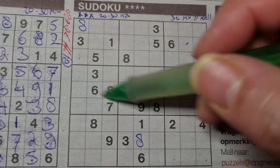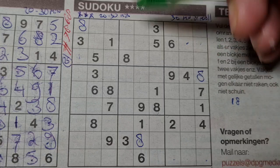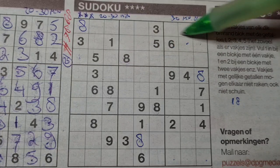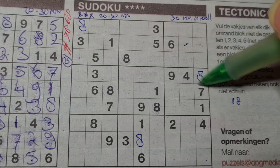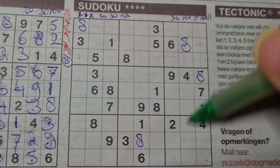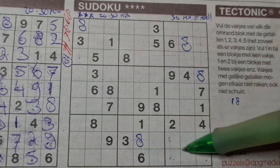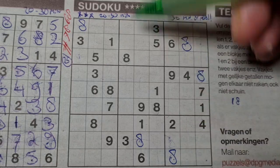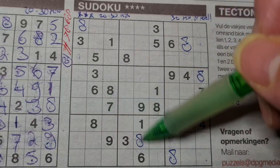8 in this row, 8 in the middle row, so the row above, the only place for 8 should be there. 8 in the 3rd row, 8 in the 1st row, so the 2nd row, the only 2 places for 8 should be here or there. We have 8 in this column, no 8 there, 8 should be there. 8 in the last column, 8 in the column next, so in that column, the only 2 places for 8 should be here or there. We have 8 in this row, no 8 there, 8 should be there. And, oh, the 8s are used, I can see.